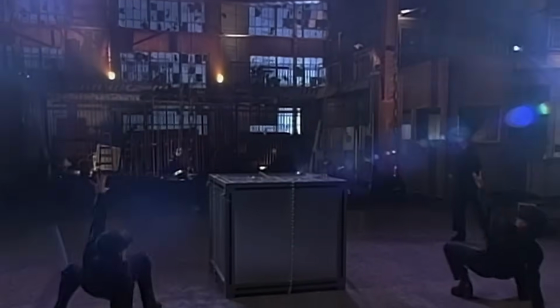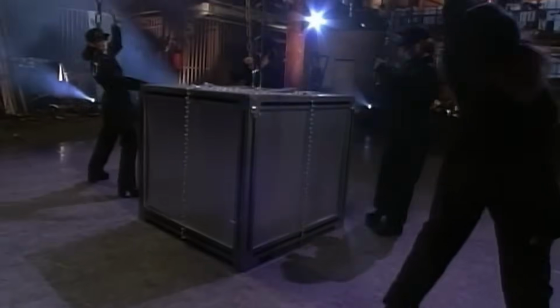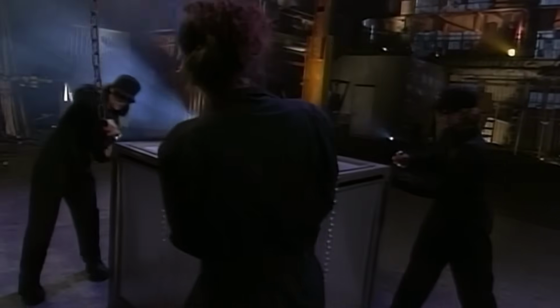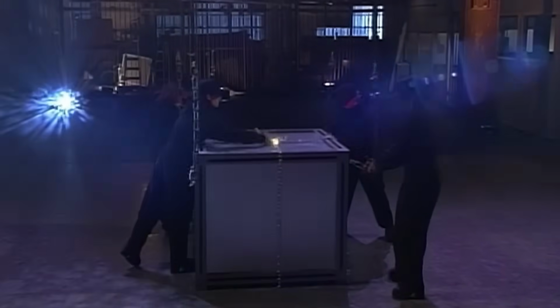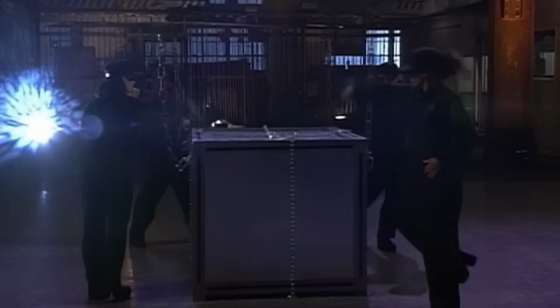Again, the obligatory dancing. You'll notice that the assistants are all dressed exactly alike. There's a reason for this. We'll tell you why in a minute.